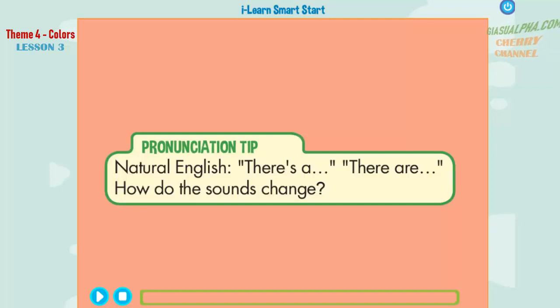Pronunciation tip. In natural English, there's sounds like there's a. There are sounds like there are. Listen. There's a pink flower. There's a pink flower. There are two red balloons. There are two red balloons.